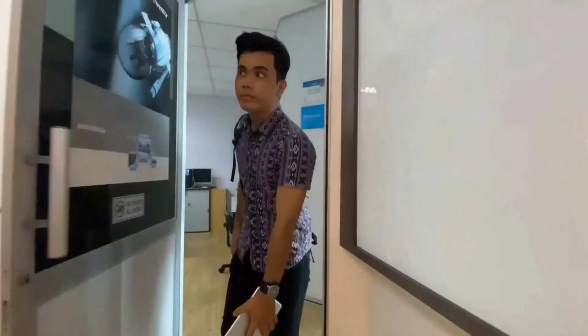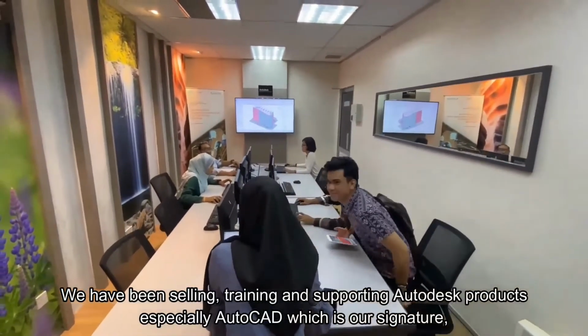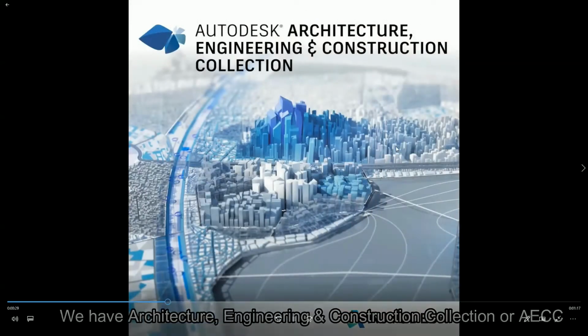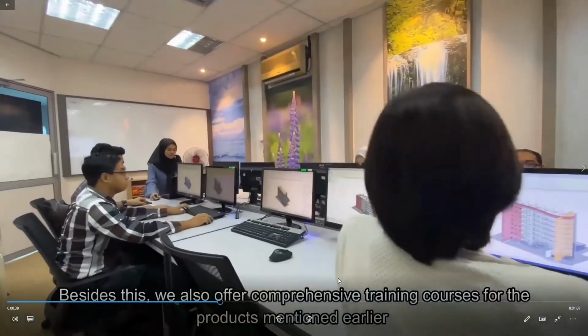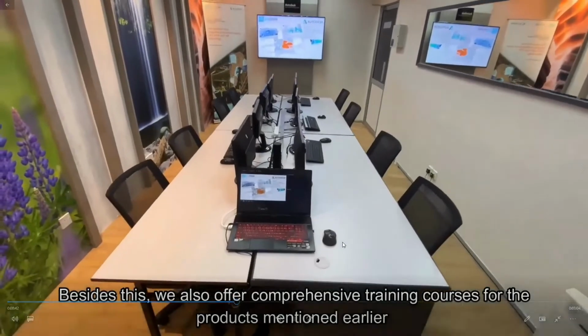acadsystems is a leader in Autodesk CAD solutions and training. We have been selling, training, and supporting Autodesk products, especially AutoCAD, which is our signature. We have the Architecture, Engineering and Construction Collection or AECC, and we provide you with the Product Design and Manufacturing Collection or PDMC. Besides this, we also offer comprehensive training courses for the products mentioned earlier, including AutoCAD, Inventor and Revit.